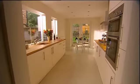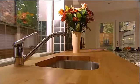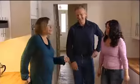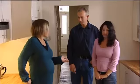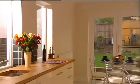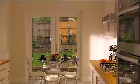Downstairs, the bigger, lighter kitchen with its doors to the garden is a great selling point. And it has a remarkably cool, contemporary feel. It's a great kitchen breakfast room. I mean, this is a lovely, light, big room with doors out into the garden. That's what everyone wants, so you've given it to them.